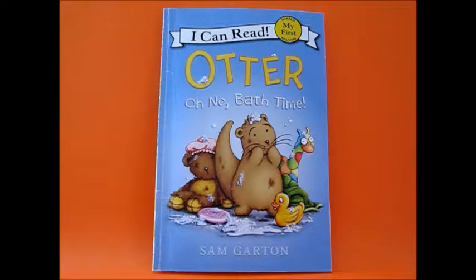Today we will be reading Otter. Oh no, bath time! An I Can Read book by Sam Garton. Let's get started.